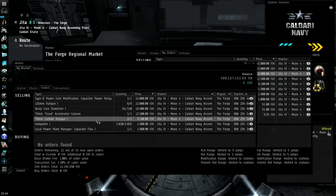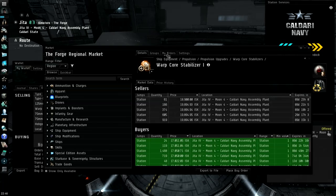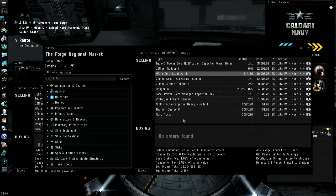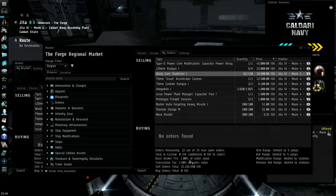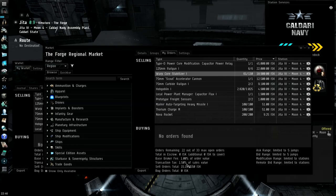And I also noticed something else on the regional market tab. You got the details here, but here my orders show up there, the same information. It also gives you the information, broker fees and transaction tax, 1% of the order value for the broker fee and 1.5% of the sales value for the transaction tax.